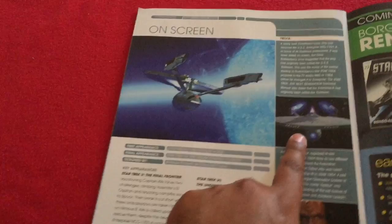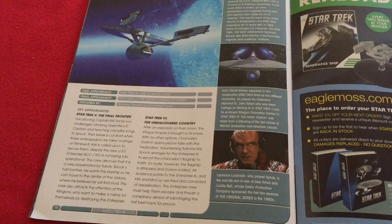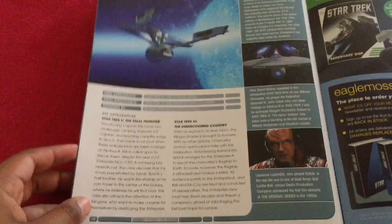I always loved that scene of the Enterprise at warp in Star Trek VI. And observers will note that David Warner appeared in 2 consecutive back-to-back Star Trek movies. He appeared as the Federation Ambassador in Star Trek V, and of course he is the famous Klingon Chancellor Gorkon seen in Star Trek VI. So yeah, that's the magazine. Love that image of the A right there at the center of the galaxy.